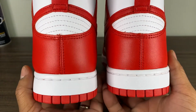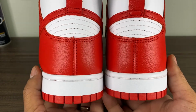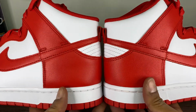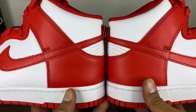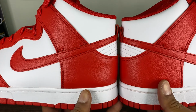I haven't gotten any UA Dunk Highs yet. They usually don't get the toe box right, and that's what really has kept me from ordering Dunk Highs. I'm tripping again because it looks like one is taller than the other. I'm holding it at my pinky, and the right shoe is definitely shorter. So, inconsistencies in retail.